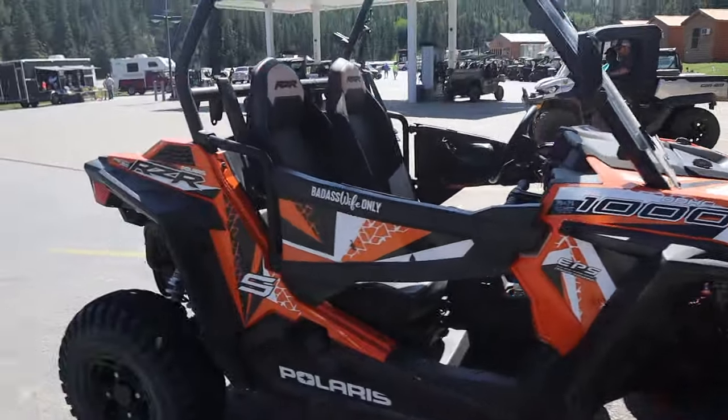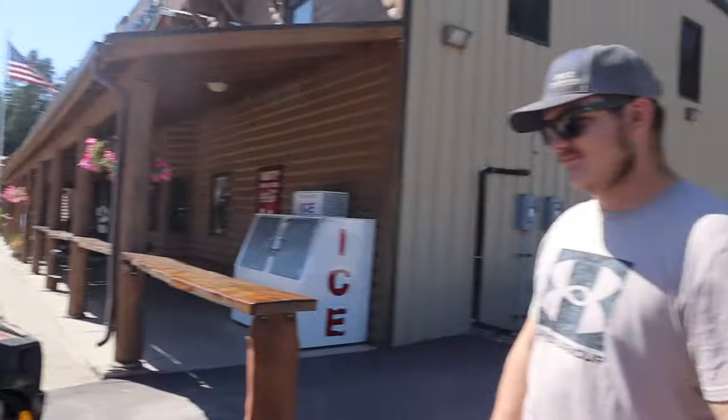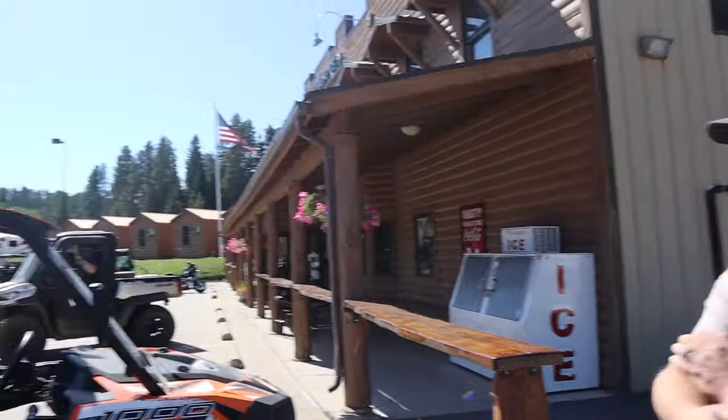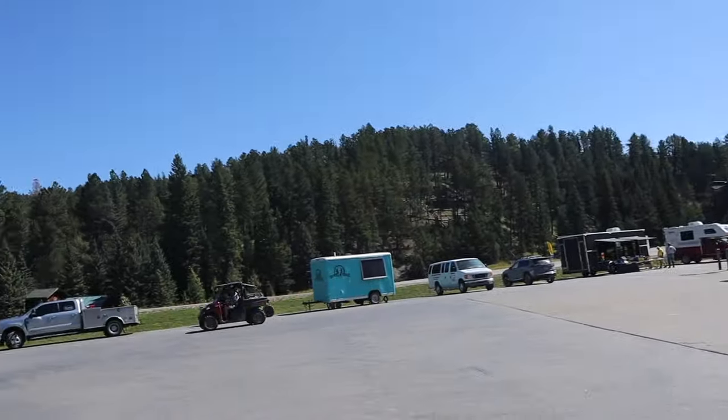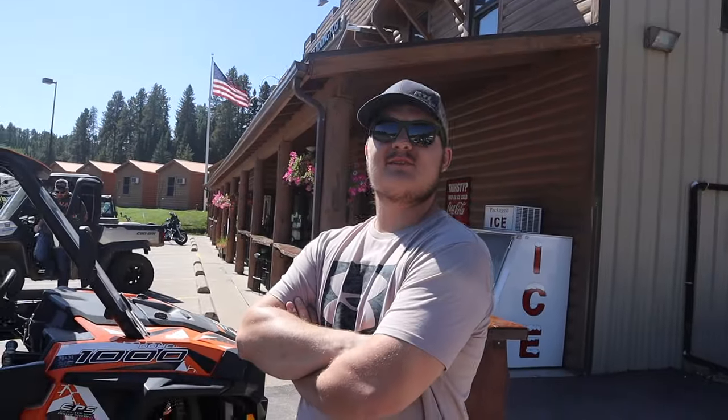We're going to Spearfish Canyon. Never took this thing on the trails before. I know it's side-by-sides, it's not ATV, so if you don't like this video, I apologize. But this is one of our favorite places. Right now, we're at the Steel Wheel Campground by Deadwood, South Dakota. And we're far from home.